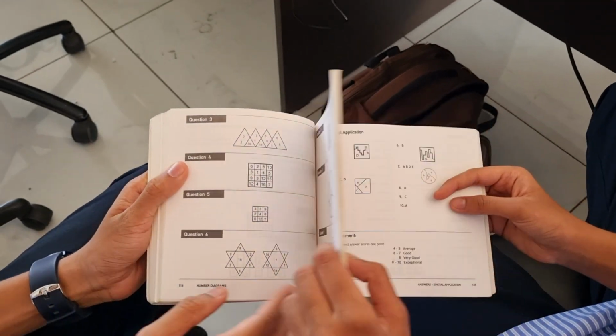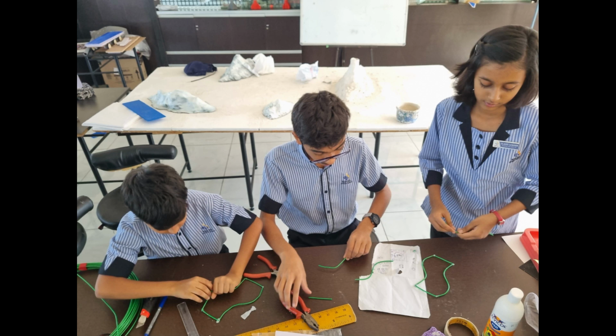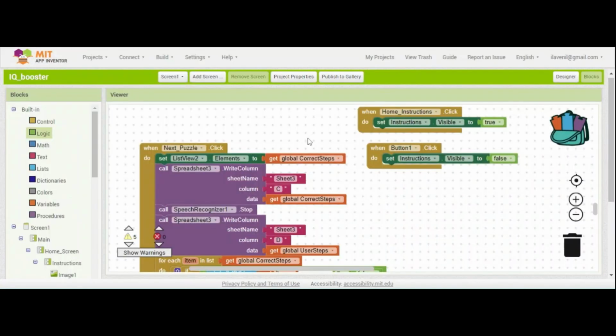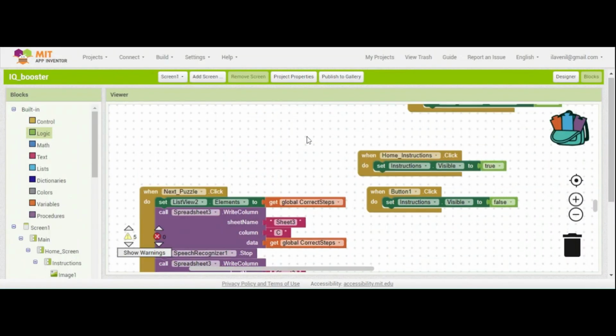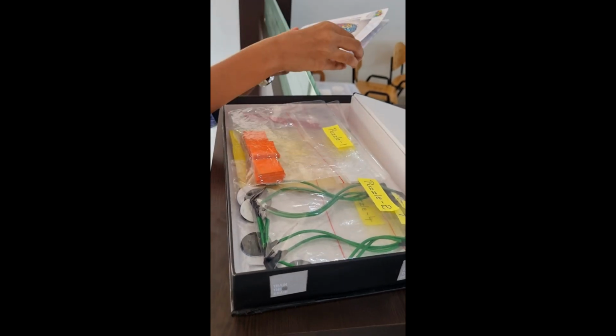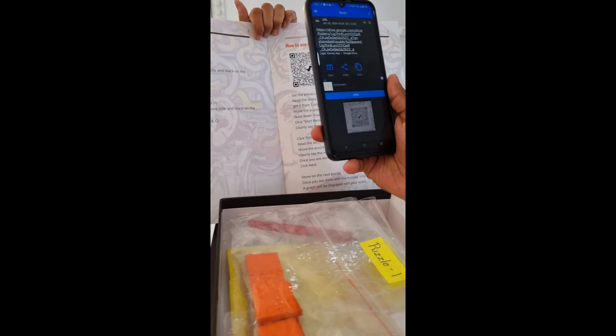To design our app, we looked at many logic puzzles and narrowed down on a few which illustrated the common methodologies used in puzzles. We then made the puzzle pieces using sunboard, wires, and paper straws. We used MIT App Inventor to design our app. Our kit contains instructions, the puzzle pieces, and the QR code from which users can download our app.